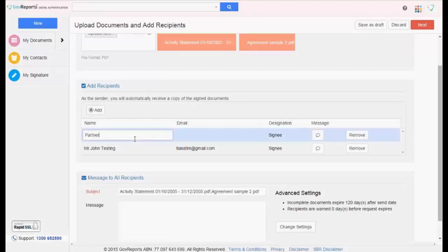So for now, go back to the digital signature. You can add a partner who does not sign the document, but you also want him to have access to it as well.